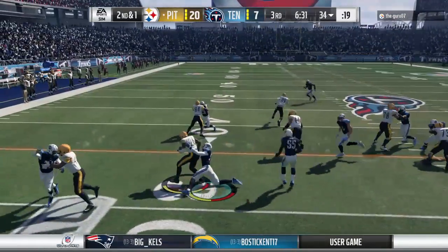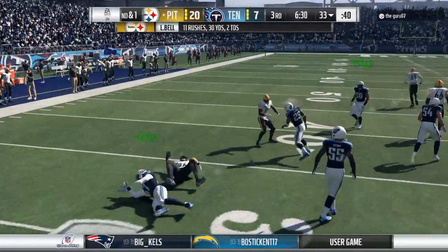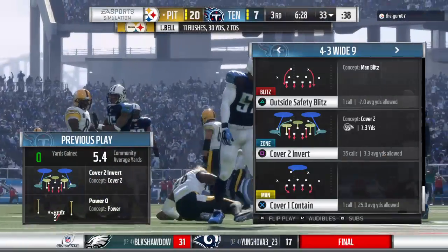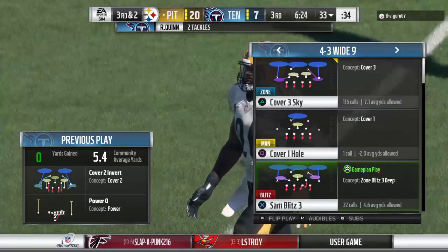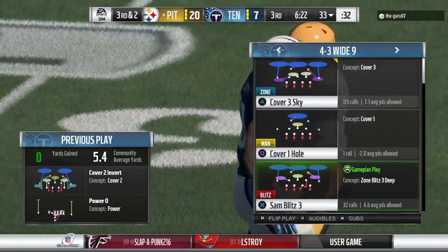Again, it's Bell. Looking for a crease, can't find one. Stopped at the line of scrimmage. He got maybe a half yard at most, but officially they'll be left with a 3rd and 2.